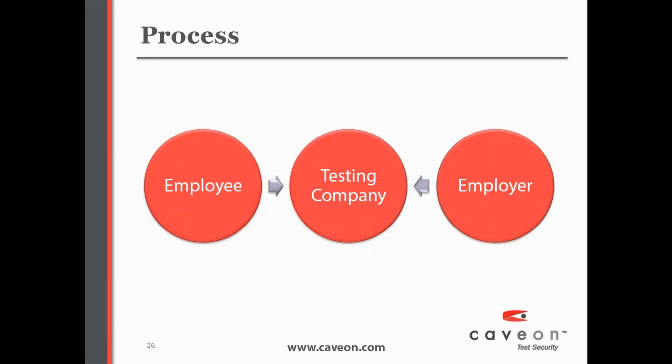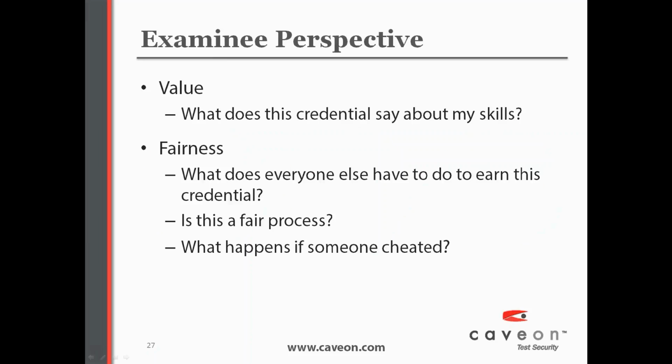But when we thought about appropriate test security for credentials, we challenged ourselves to think first about the needs of the employees or the test takers and the employers, the credential users, and to consider them first in determining appropriate levels of test security needed for credentials. So we started by looking first at the examinee perspective and considered a couple of different items from this perspective, one of which is value.